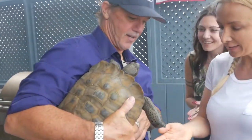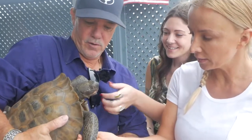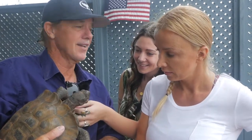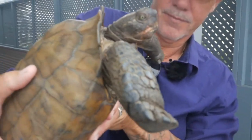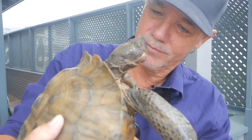So this is Junior. Hello, Junior. He doesn't bite, so feel how strong he is. He's so pretty. This is my turtle. Oh my goodness. Don't call him a turtle. He's a tortoise. But I adopted him about 20 years ago, so I think he's 58. They live to be 140 years old. He's strong. Look at those eyes. It's like bright green eyes. Wow. You're so cute. Look at these feet.